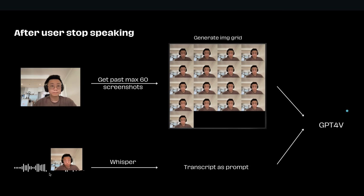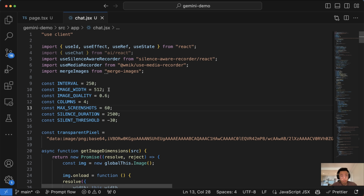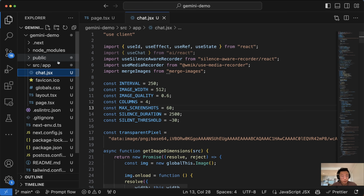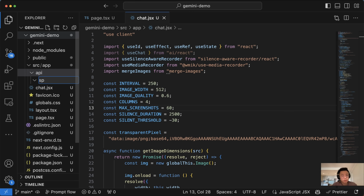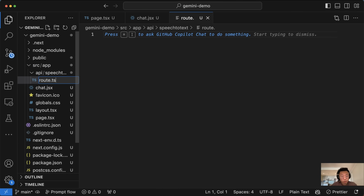The next step is we will also need to call Whisper to get a transcript to use as the text prompt. To do that, we will need to create a function for speech to text first. And I will go to the app folder and create a new folder called API. Inside, I create another folder called speech-to-text, with a new file called route.ts.